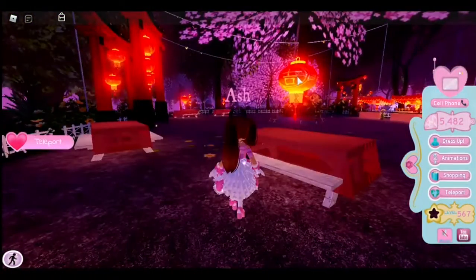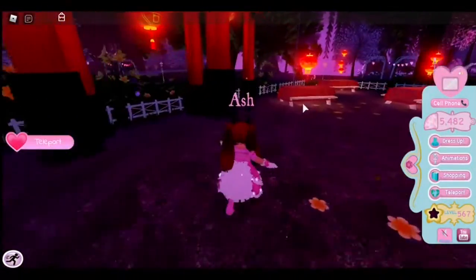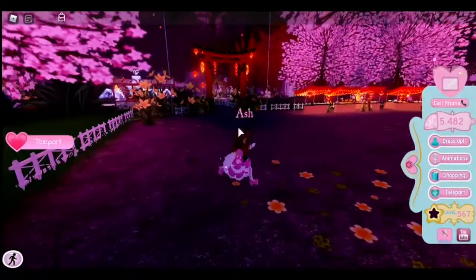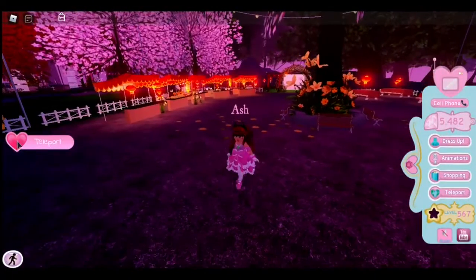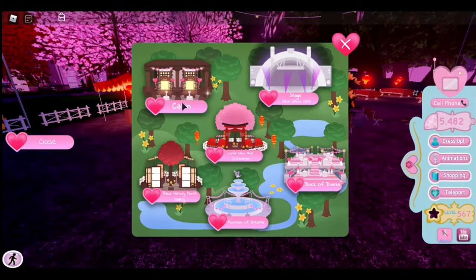Oh, we have these floating lanterns. Okay. How do I get out of this? Calm down. Too much. Okay, so I don't know where the cabin is exactly, so we're going to have to teleport there. Let's go to the cabin, work our way down all the way back to the fountain. Let's go. Cabin. Fine.